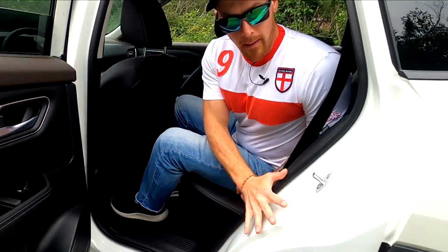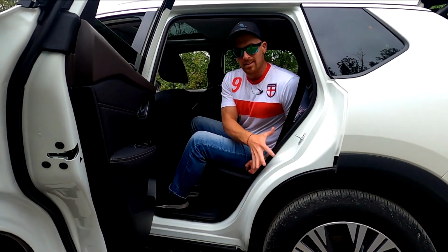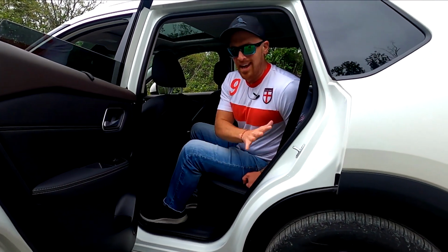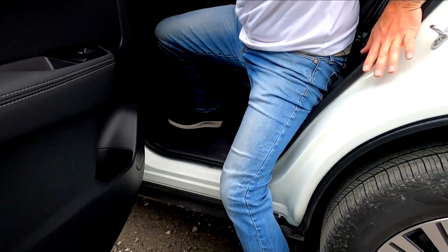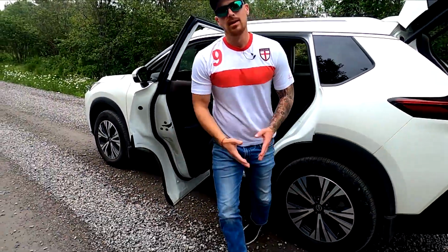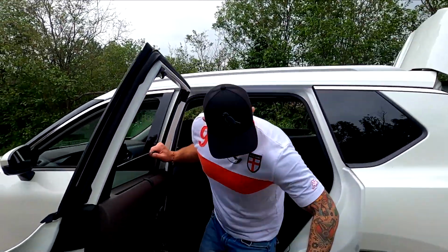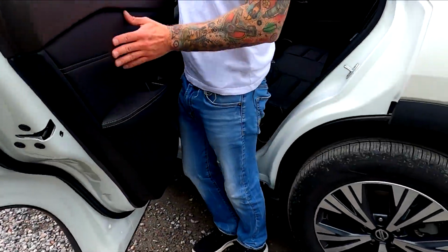This area here can often be an issue. This area can often intrude into the size of this door opening, which makes getting in and out more difficult. So if you've got larger adult grown-up passengers sitting back here, nothing about this is catching on the side of my leg. And that's not the case in a lot of crossovers. You've got to be a little bit careful here and sort of swing your hip around it. I don't have the need to do that.